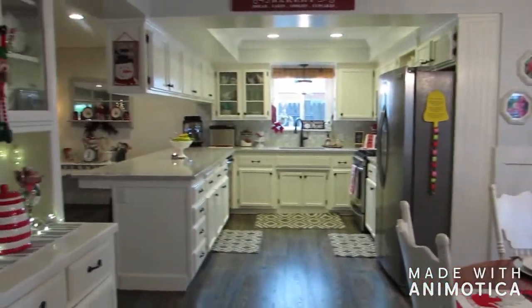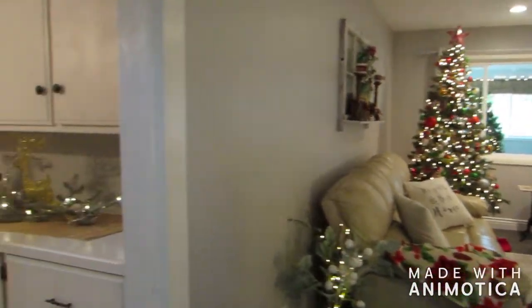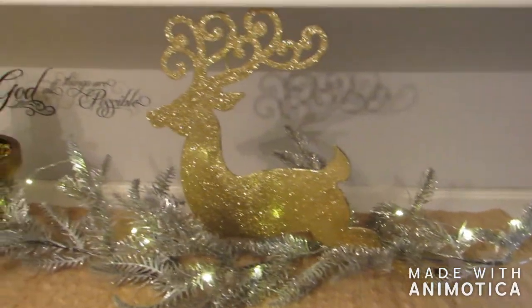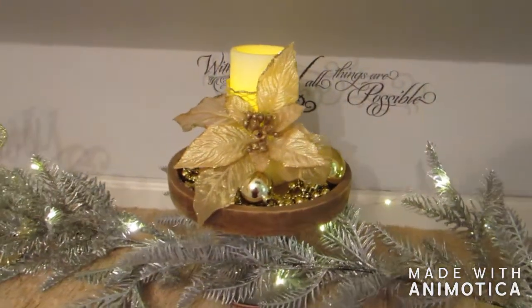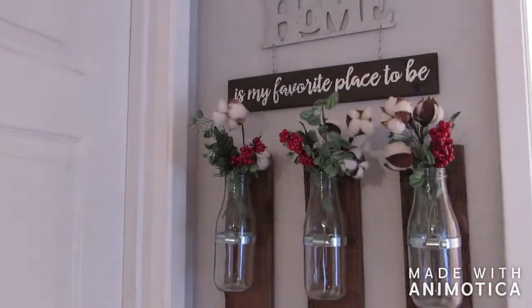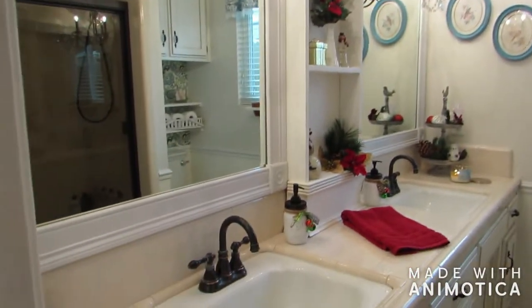We'll go through the foyer, and then this is the hallway. I found this garland at Ross, and the deer came from the dollar store, and I just have this little battery-operated candle, and stuck a gold poinsettia there, and the Merry Christmas came from the dollar store. Berries in the jars or bottles. And this is the bathroom.